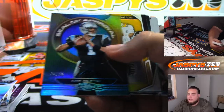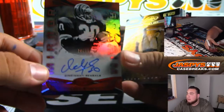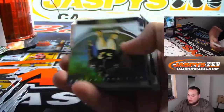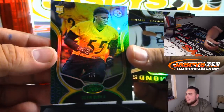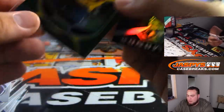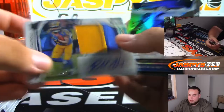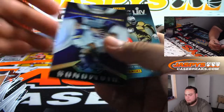$4.50 Tom Brady. Seal of approval to 35 Cam Newton. Iggy Woods. 10 out of 75. Bengals. Chris Parent. 5 out of 5. Devin Bush the second. And Darrell Henderson for the Rams to $4.99. Rams, George. Immortals to $1.99, Troy Aikman.